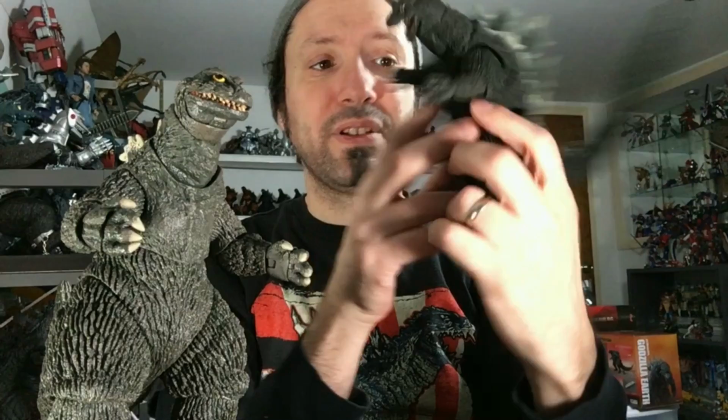The jaw on this one moves a little weird. It was very tight, and it was a little sealed actually, whereas everything moves very well here on the Shima. So definitely here, I mean, this is an obvious thing, but definitely here the SH Monsterarts wins.